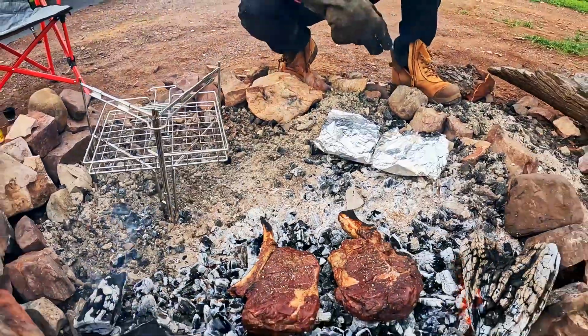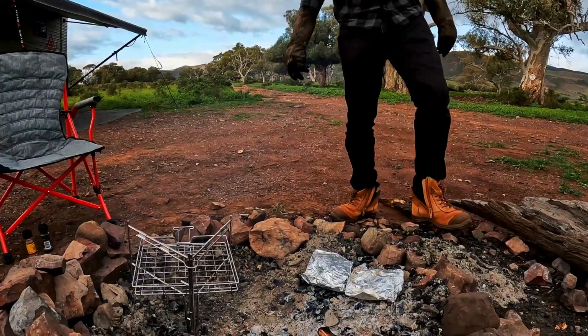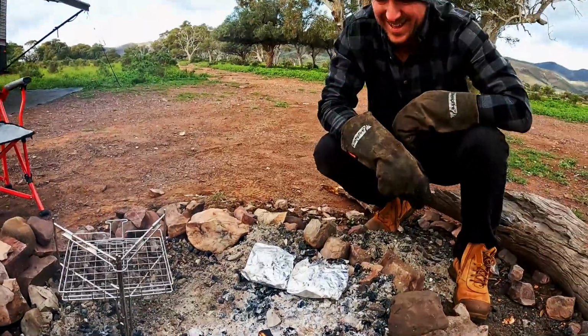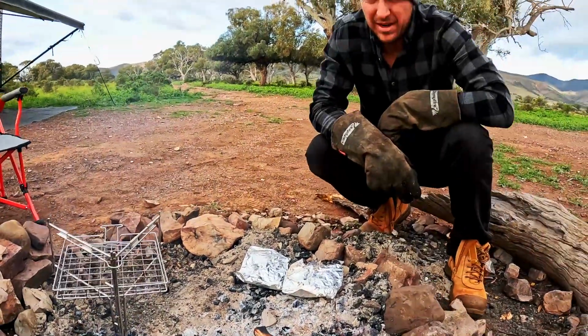And how long do you put them on for? About a minute or 2 minutes each side, apparently. Depending on the heat. But oh, how's that crackle, eh? Yeah, it sounds like it's doing its job. Yeah, it's a nice hot bed of coals.